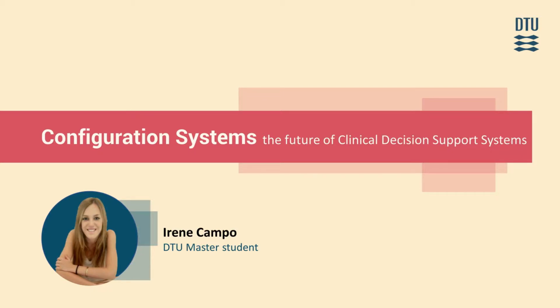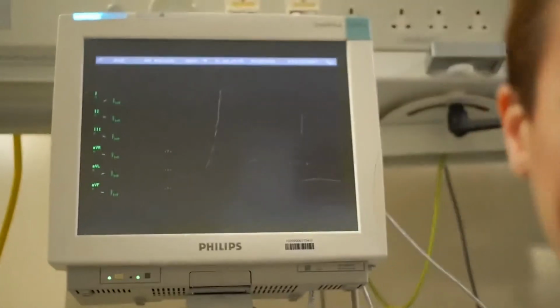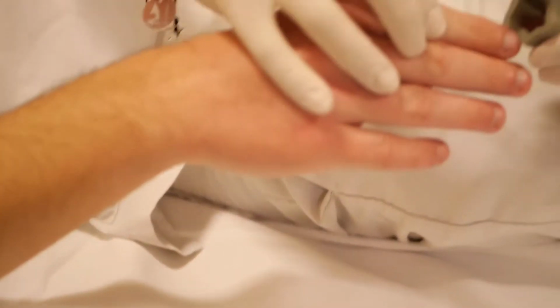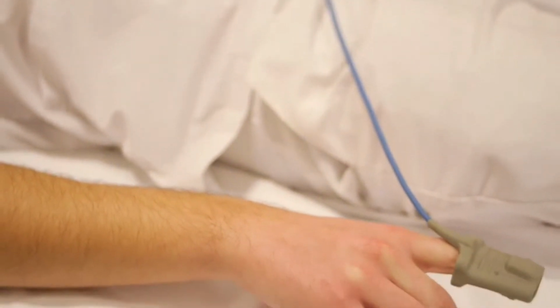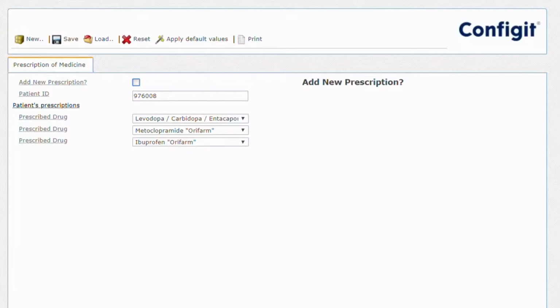Configuration systems are a powerful technology that has the potential to revolutionize the health system. The implementation of electronic health records has led to the development of computerized physician order entry. This fact, together with the electronic prescribing system, gives the opportunity to develop a clinical decision support system that can provide automatic real-time warnings to physicians. Let's take a look now at the current prescribing system.